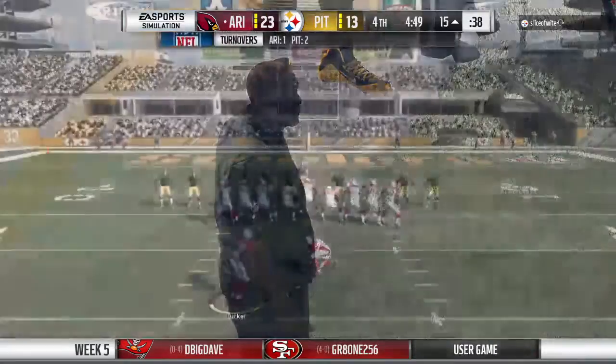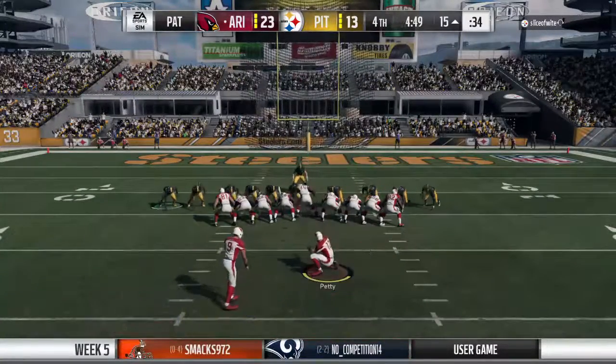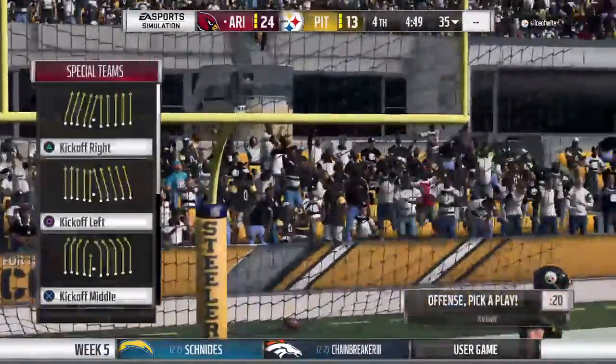I don't know who all is to blame there, but I love seeing pick sixes. Nothing like seeing someone pluck it out of the air and go the other way and see people try to change directions. Hard to do.